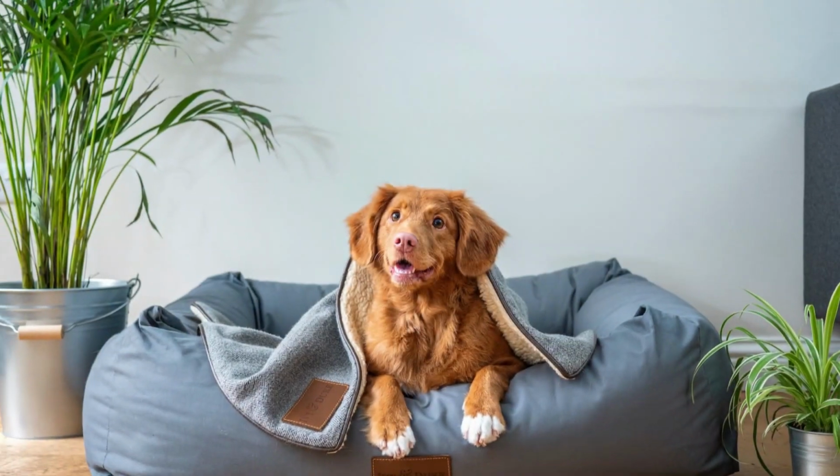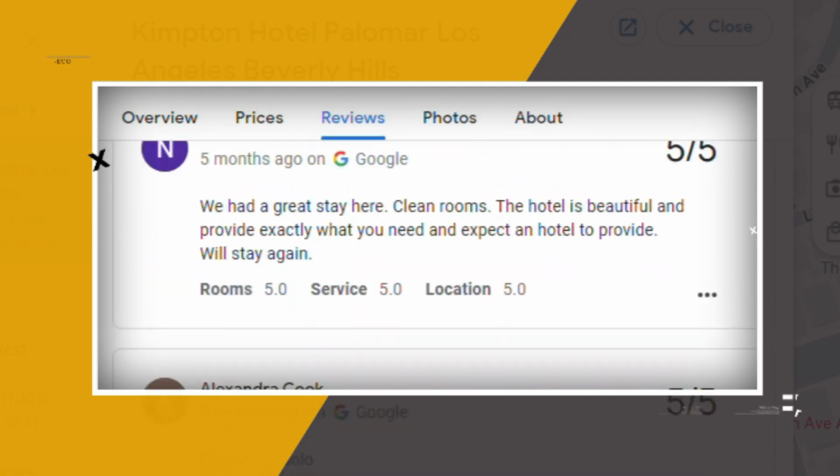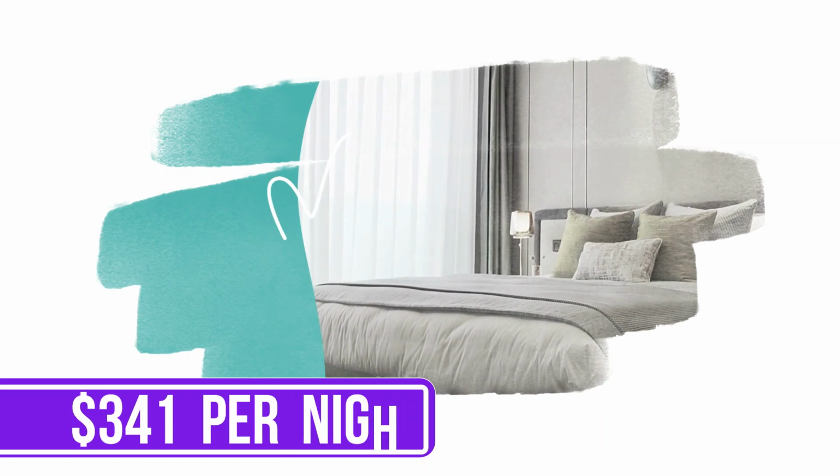The hotel welcomes pets. Google reviews show a 4.2 rating based on 1,204 reviews, featuring numerous positive comments from satisfied customers. You can book a room for as low as $341 per night.